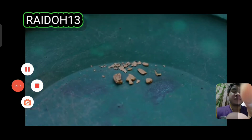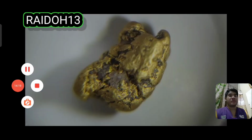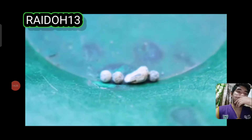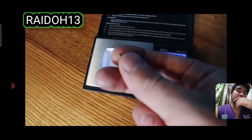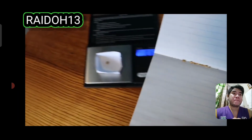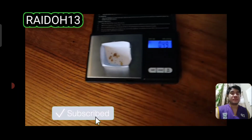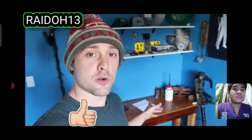So this is actually pretty awesome, given that this was just a day of testing. We went looking for gold, and we found it. I also noticed this bigger piece here has some quartz in it, which I find just awesome. And of course, we find lead, we take it out. All right, let's weigh it, starting with our massive nugget. It's obviously going to be 10 grams, I know it. 0.16. And for our smaller bits, come on, baby. 0.48. So, half a gram. Half a gram of gold isn't bad because it's better than no gram of gold.